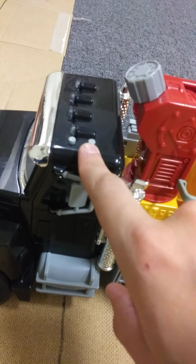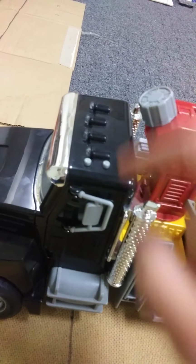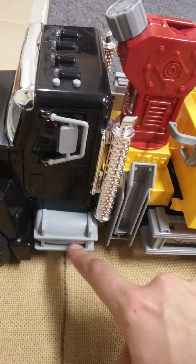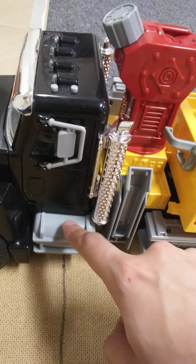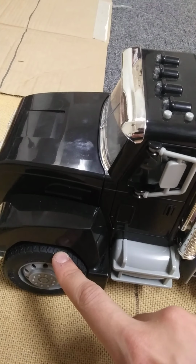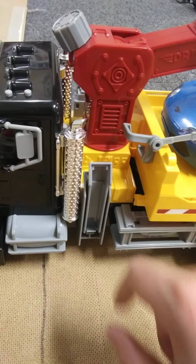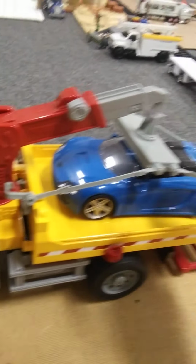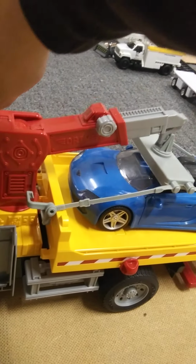These are your buttons to control your sounds and your roof lights up top. A little bit of a fuel tank and some steps are provided on each side of the cab as well. An exhaust pipe on each side of the cab. Heavy duty rubber wheels. I'll show you what this is in a minute. I'll show you all the quirks and features of this awesome truck, but let's take a look at the blue car first.